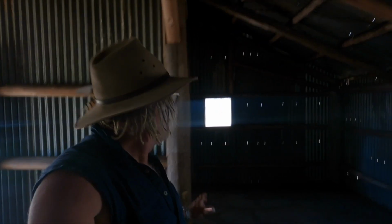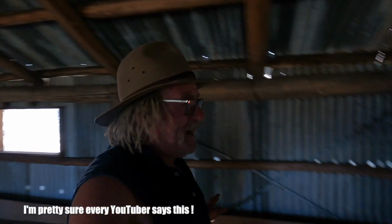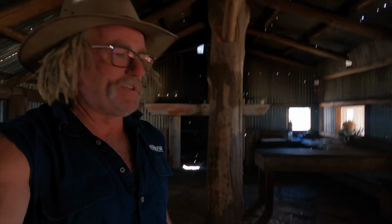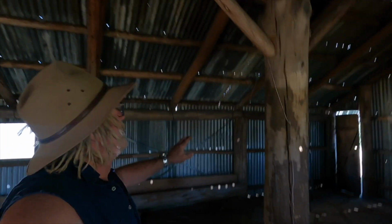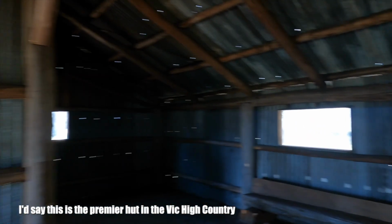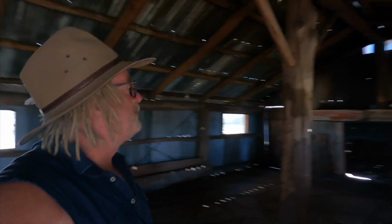Alright guys, Lovicks Hut. Probably a bit dark in here, but I was trying to show you around. Nice big fireplace. It's got the crazy paving floor, which is pretty awesome because most of the high country huts up around here all seem to have dirt floors. If you go to the Snowy Mountains, they're all mainly timber floors, but beautiful, like some work gone into that, eh? Gotta love it. And I noticed there's not much in the way of graffiti in this one, which is nice.